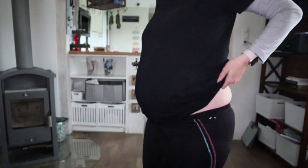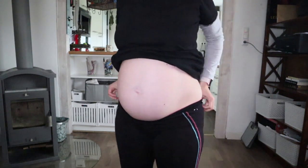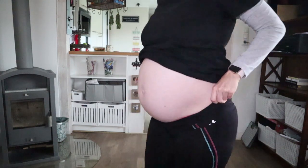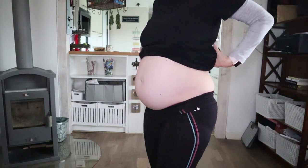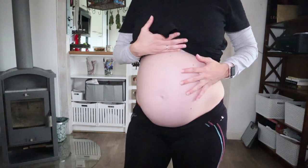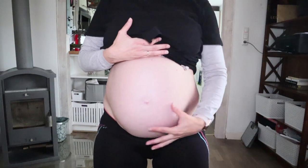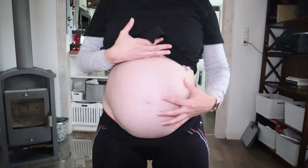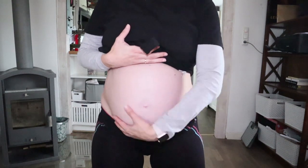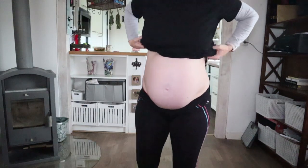So, I've had to wear a pair of leggings today that I can't really pull up because they're all in the laundry. So here's my bump, and I can really feel the skin is getting really thin, and it's starting to stretch to where it's very itchy sometimes.